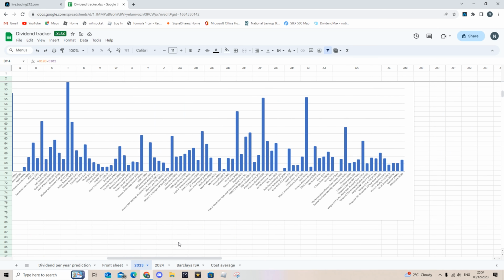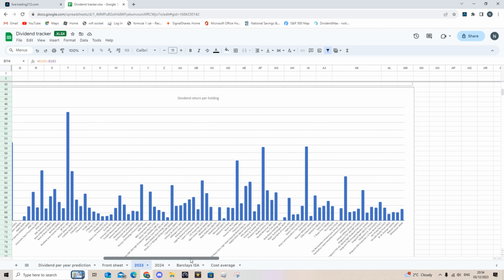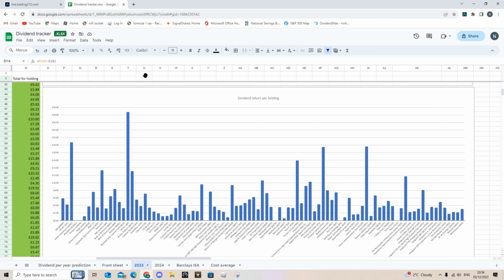What's my top 5 dividend payers? Number 1 is BP. Number 2 is AG&C Investments. Number 3's got to be Shell, just by a hair, I think. Number 4 is Prospect Capital. And number 5 is Penning Group. So no change there really.